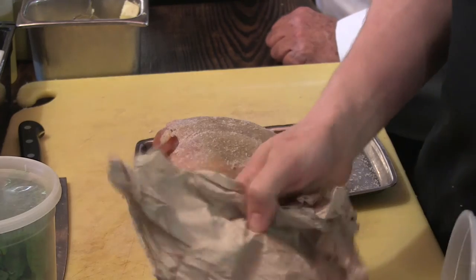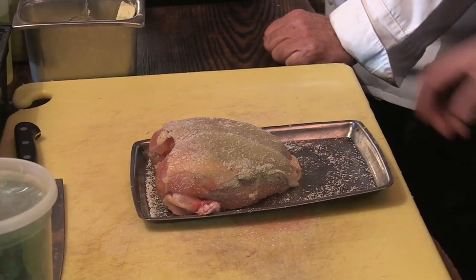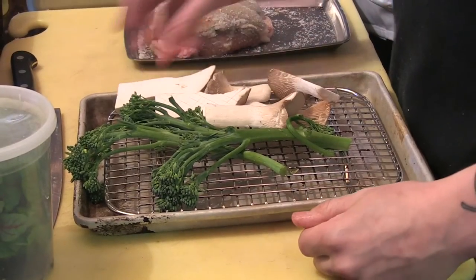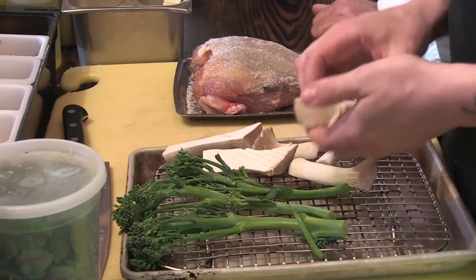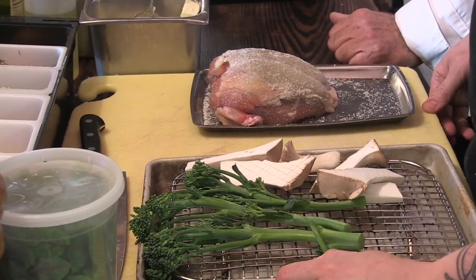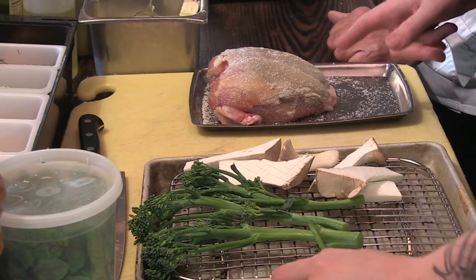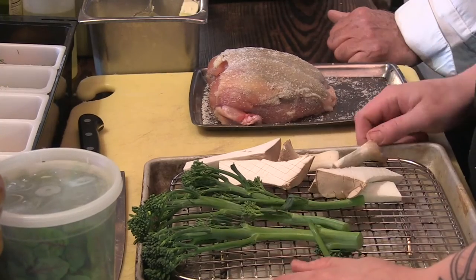Okay. So, what do you have there, Chef? So this is, I guess, the accompaniments for the chicken dish. It's a little broccolini, and some king oyster mushrooms from the New Hampshire Mushroom Company. These are just going to get seared, three-quarters of the way through the cooking process for this. Right, so they're cooked in chicken fat and a little bit of sunflower oil.